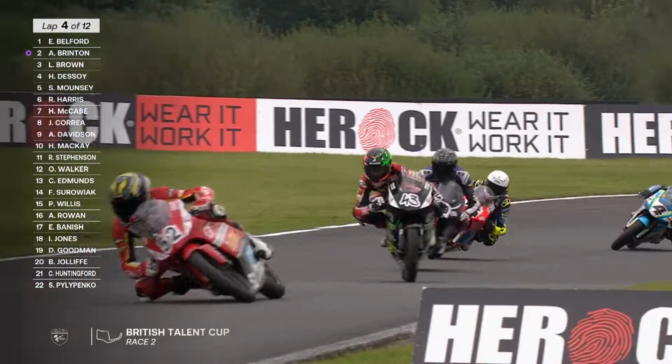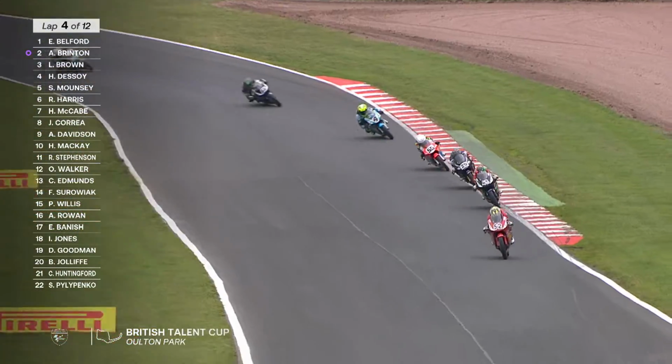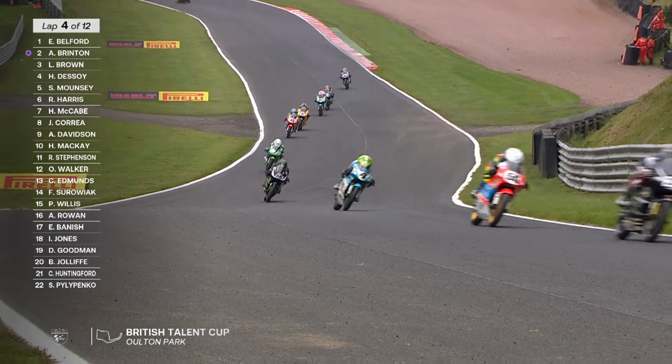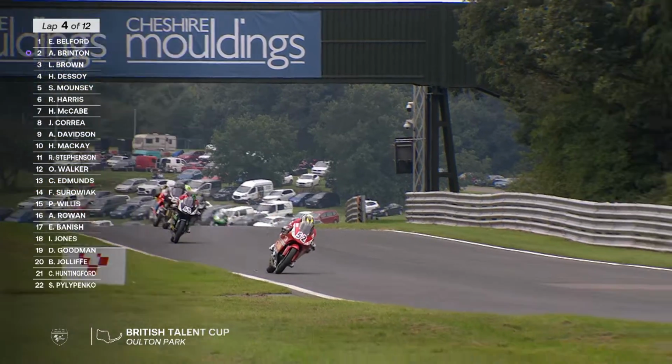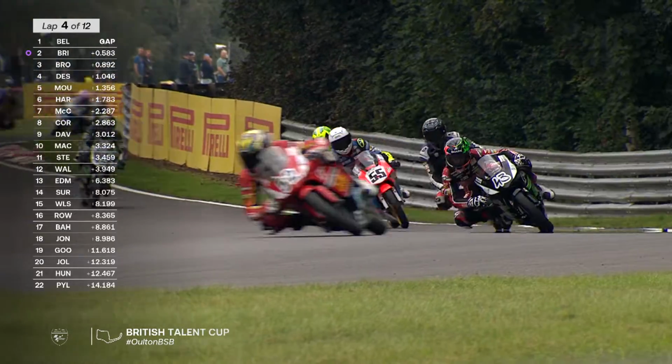Emmanuel Brinton, 3 wins so far in 2023, 1 at Knockhill, 1 at Silverstone, and 1 the last time we saw the British Talent Cup, which was at Thruxton. That was in race 2. Yesterday here, he put in again a very strong performance up until the point where he ended up crashing and going down the road. Gap's closing.